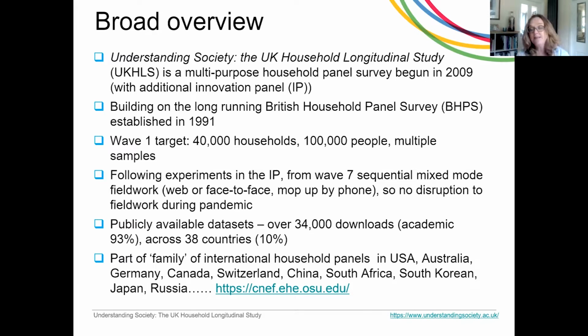Understanding Society is a publicly available data set. I'll say more about how you access it later, but a lot of people download it, mainly academics, and it's used internationally. If you're interested in comparative research, it's part of a family of international household surveys that are conducted in a range of different countries. There's a harmonisation project called CNEF, which is on the screen, and which you could look at further if you're interested in comparative research.